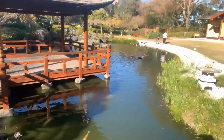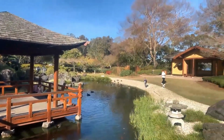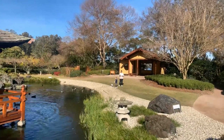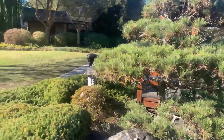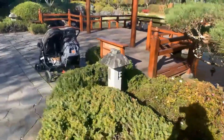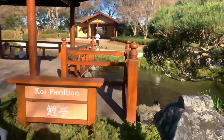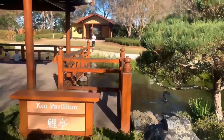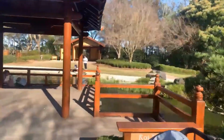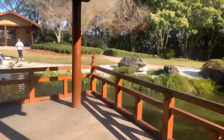And then over here on this side, this is the Koi Pavilion. And on the right is the tea house. It doesn't function as a tea house, it's just there to form part of the landscape of a typical Japanese garden. Let's go out onto the Koi Pavilion. We can be respectful of the family with the young children. There we go, Koi Pavilion. And the colour of the timber is gorgeous too. And there's another lovely Japanese lantern over there.